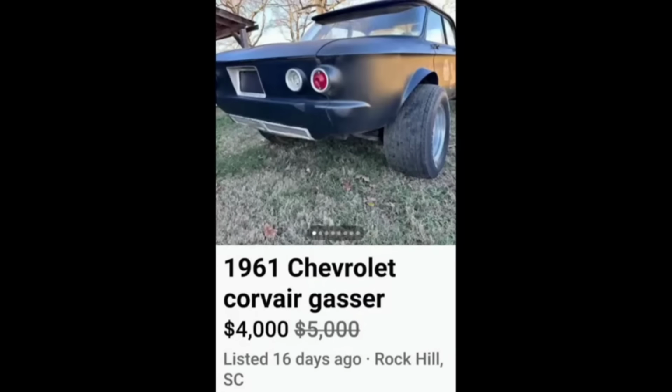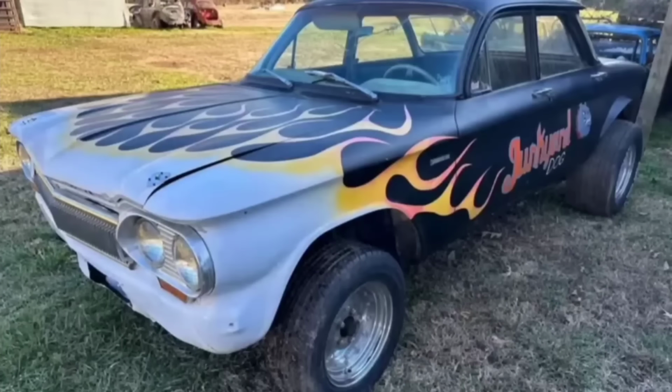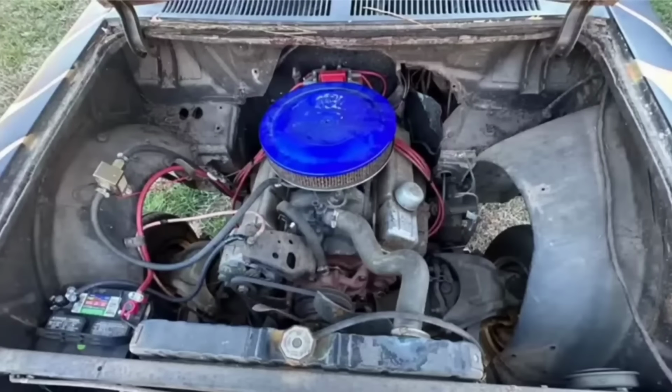Next, got a little 1961 Chevrolet Corvair Gasser for $4,000. A Corvair Gasser. I will have to say this is a first for me. I'm not saying it was a bad idea. I just got questions of why you thought it was a good idea to turn a four-door Corvair into a Gasser. I don't quite understand. Granted, I guess they would be pretty damn light. They'd probably run pretty good, but could you have trimmed the engine bay down just a little bit better?